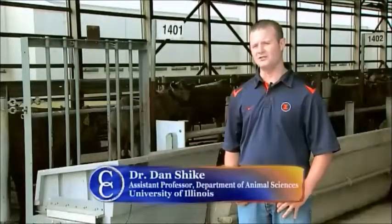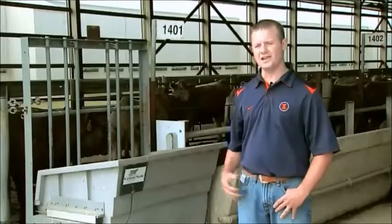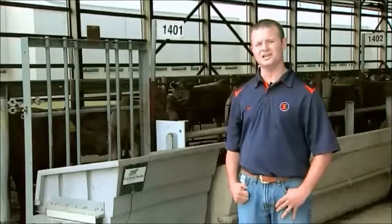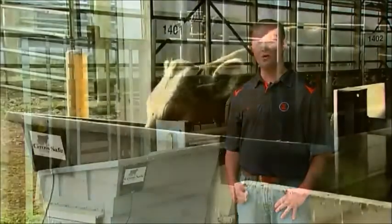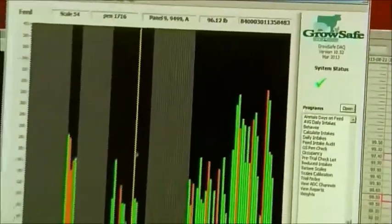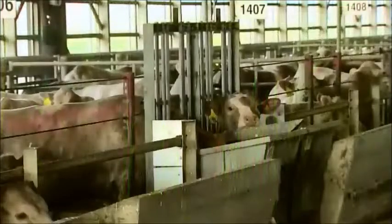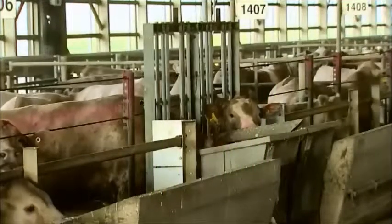All of our cattle have an individual electronic ID tag in their ear, and then these bunks have an antenna around the top, and it reads that electronic ID, and there's a set of scales under each bunk, and that allows us to know what each individual animal eats at each meal, and then we put that together. At the end of the day, you have the average dry matter intake, and yet we've still maintained that pen environment, so you have the same social interaction and behavior that you would have in a pen feeding system.